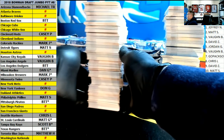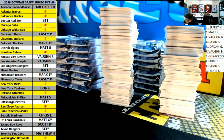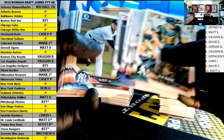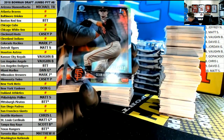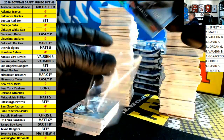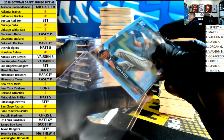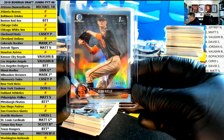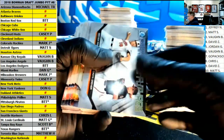All right, here we go. First two stacks of love. Good luck. Paper. For the Giants, 174 out of 402, Sean something. Jelly? That's a hell of a name, Sean. San Fran is serial number. That's going to go out to the four spot. Four belongs to David.